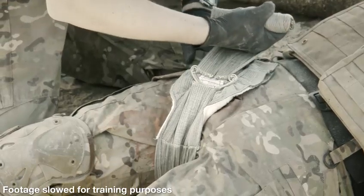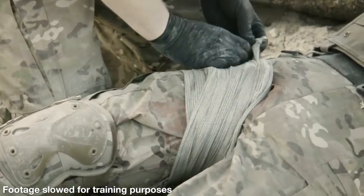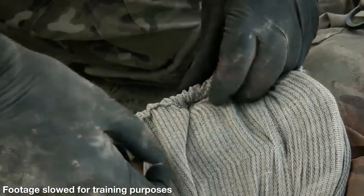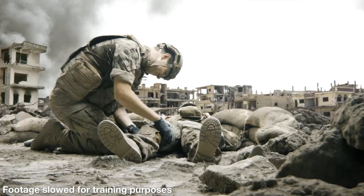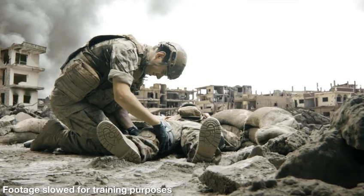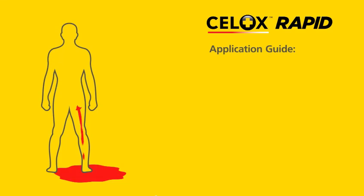Remember to bandage tightly to maintain direct pressure through to the hemostatic. Record that Celox Rapid has been used in the wound for the next stage of care. Check periodically and reassess the wound for bleeding until reaching the next stage of care. Remember to follow these steps when applying Celox Rapid.